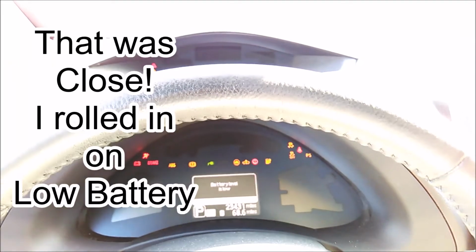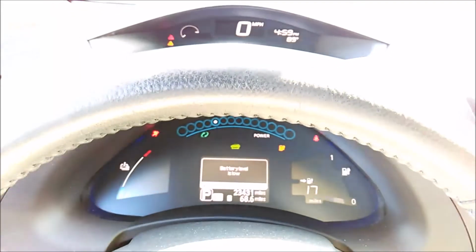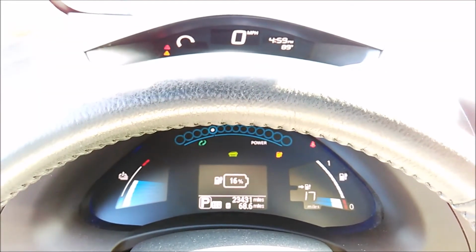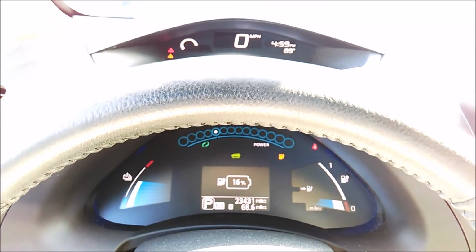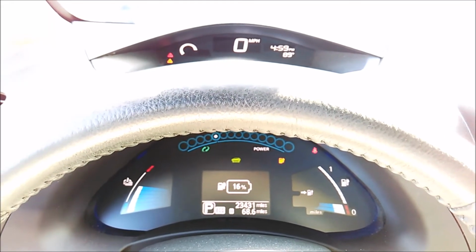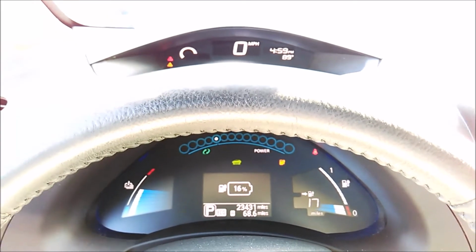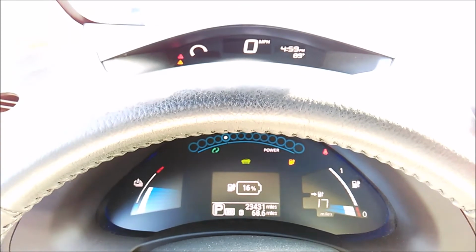So today I've been running around a little bit, and I actually ran the battery down pretty low, as you can see. So this is pretty much like a typical day. I'm at 16%. I've got 17 miles. It's been 80 degrees and up all day. Mostly it's been right around 88, 89 degrees Fahrenheit. My battery level's at 6 bars, but I've just been running.